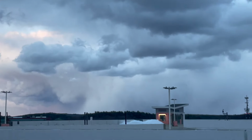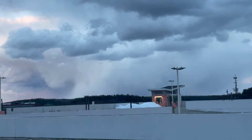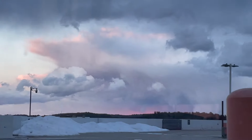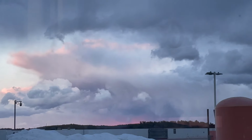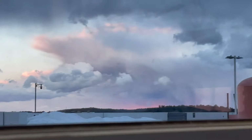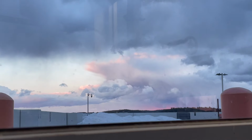See how it fans out? That's a legit snow microburst we have going on. And see, it has a legitimate CB on it. Overshooting top, anvil cloud. So absolutely convective, no question about it.